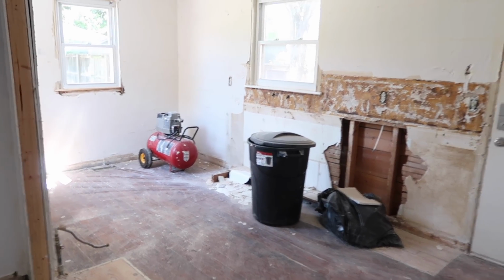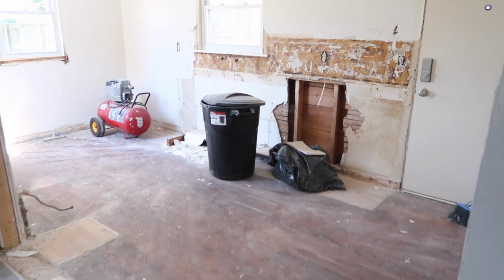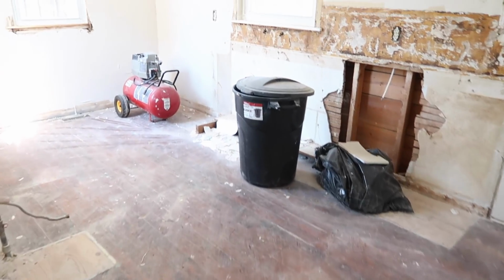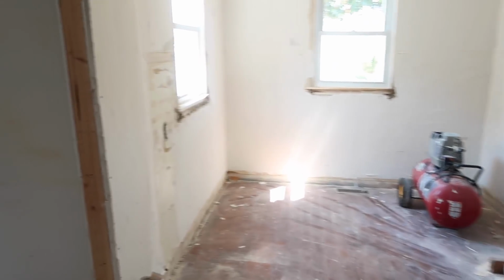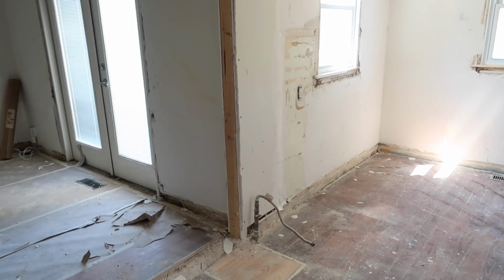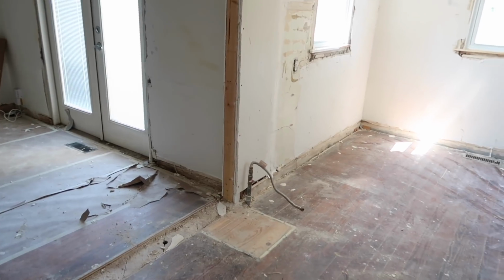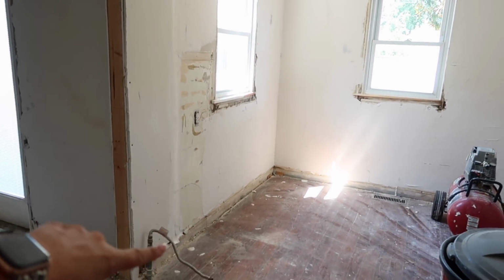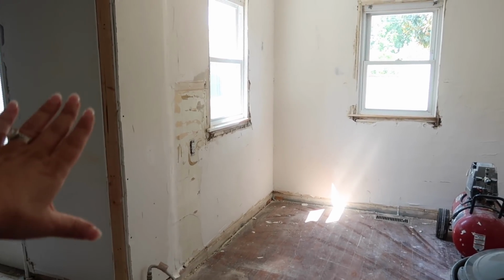Okay, so for the kitchen, I'm super excited. We have all of our cabinets ordered. We are going to have this come out and have kind of an island right here. We're going to have to patch the floors, but there were no cabinets on this side of the kitchen. I'll put up a pop-up so you guys can remember what it looks like, but we're actually going to have tons of bottom cabinets. And then the stove and microwave are all going to stay in the same place.